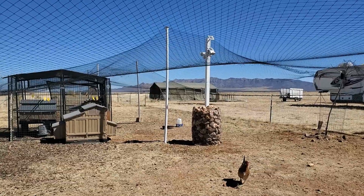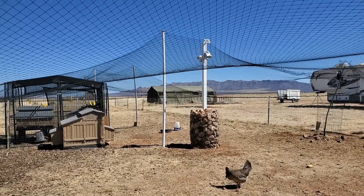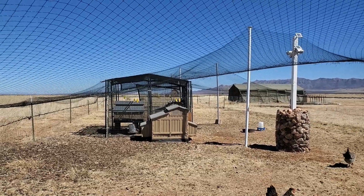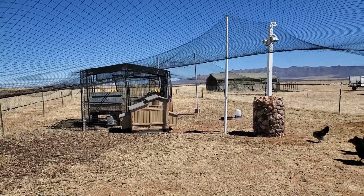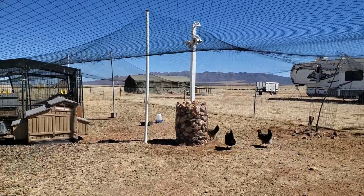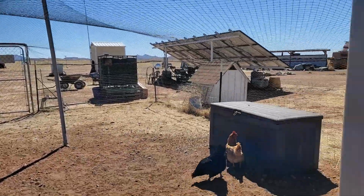So if anything comes in here or makes it that far, the light will frighten off any predators that might get in the run. The birds put themselves to bed at night in the coops, in the 3 coops, and then we close those and close the pen at night. So that's another barrier for predators. So that's the last thing we were going to do.